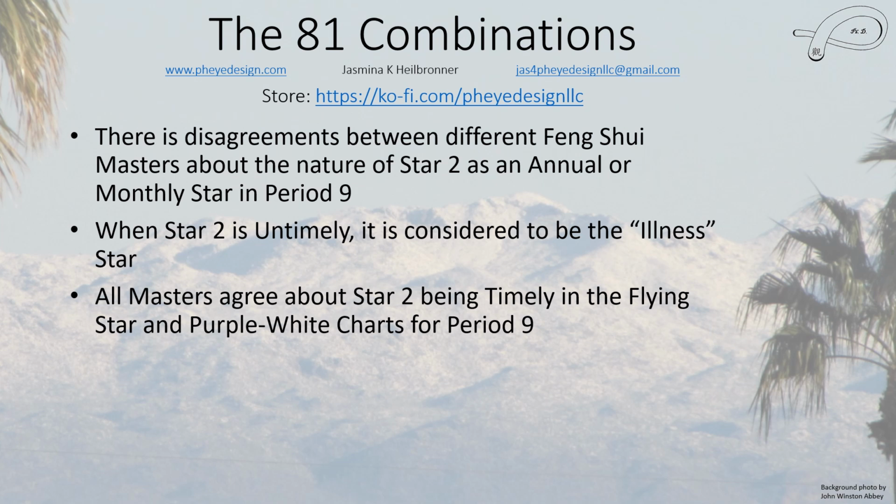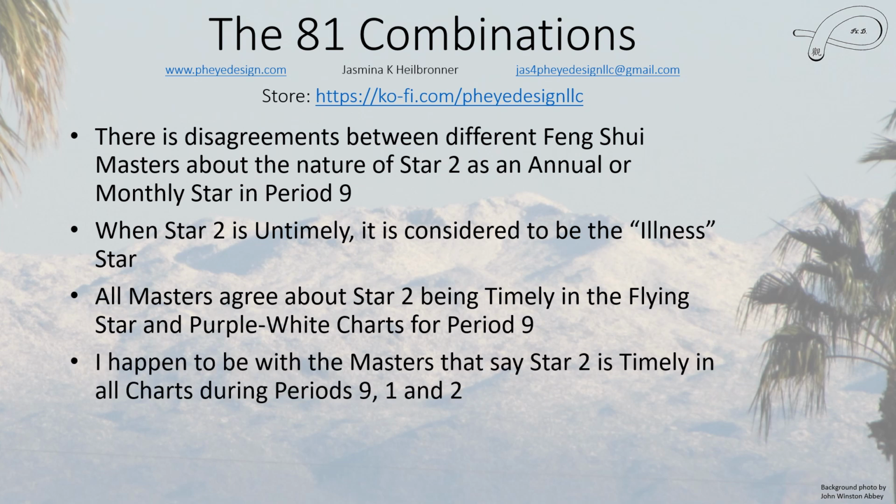So, we basically are going to have to test this out. Now, I happen to be with the masters that say star 2 is timely for all charts, including the annual and monthly star, in periods 9, 1, and 2. Every other period, I say it's untimely.